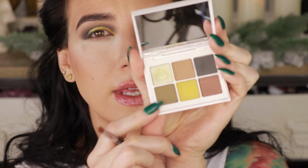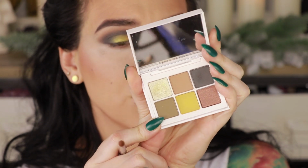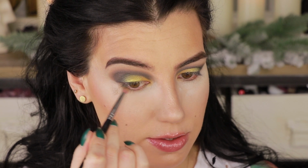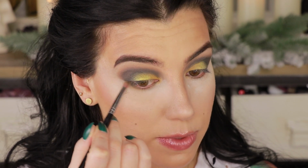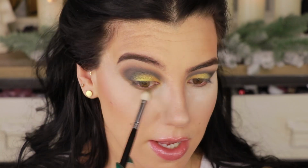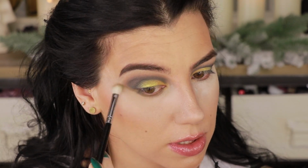So I'm going to go into this Olive Army Drab shade, Fatigue. Picking that up on a pencil brush, I'm just going to start dragging that under my lower lash line. Ugh, I hope this color works because it's actually so nice. Wow, that is some fallout. Oh my. I'm going to go ahead and blend the edge of that with a clean brush. And already this is looking patchy again. What the fuck?